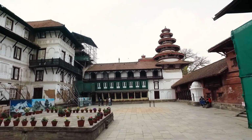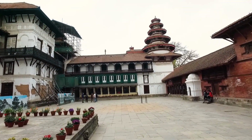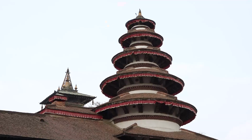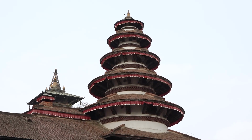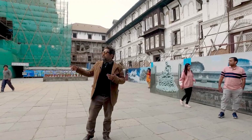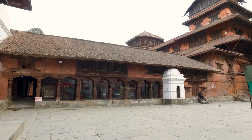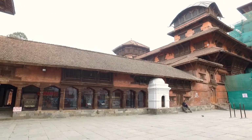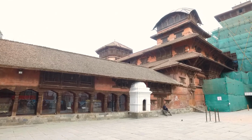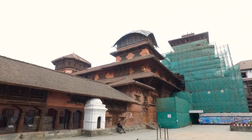It is known as Nasal Chowk, which means a dancing courtyard. Back in those days, the coronation ceremony of the king and queen used to be held out here. And there is a day in October which has one of the biggest festivals, known as Dashain. So that's what we call it the Dashain Ghar also.